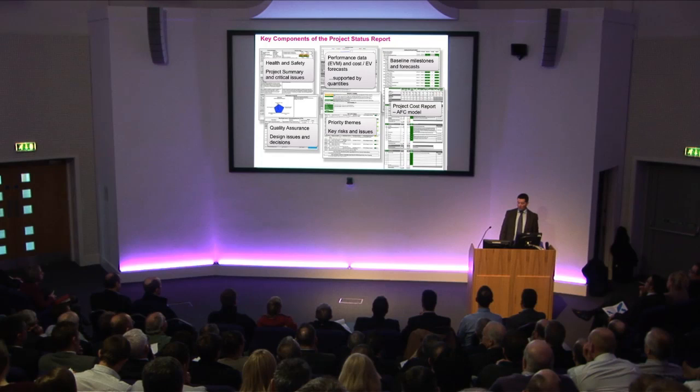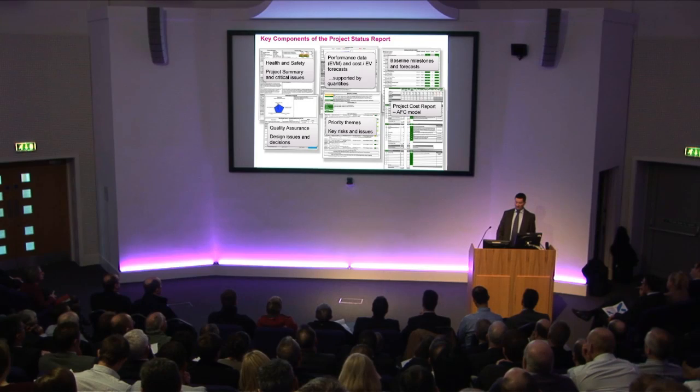I'll touch a little bit more on the cost report later in terms of how we built up our cost model and priority themes we've already seen. We used earned value as our key measure of progress, and in terms of the system, I think the simplest way to say it is we had an ANSI compliant system. So as with most people, we followed the 32 criteria.